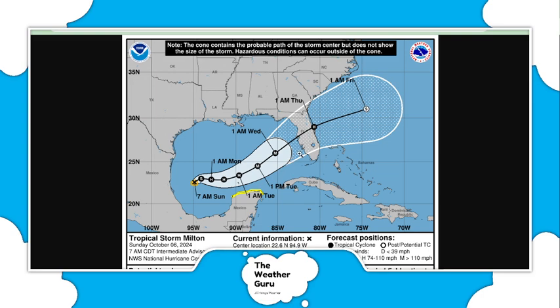Now, if it hits south, let's say it comes in the Port Charlotte, Punta Gorda area like Ian did, then obviously the storm surge is going to be higher in Naples, Bonita Springs, Golden Gate, in those areas. And that could be devastating for them. There'll be less of a wind impact up here in the Tampa Bay area. You will get tropical storm force winds, but the hurricane force winds would stay down here in Naples and the Everglades area.